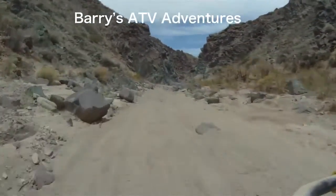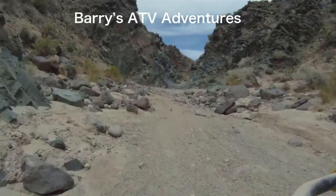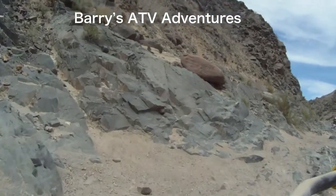use their four-wheel drives and get up into there, but they often dig a pretty big hole right here. But this time, not too bad. We're able to stick the quad into four-wheel drive and go right up and over these rocks.